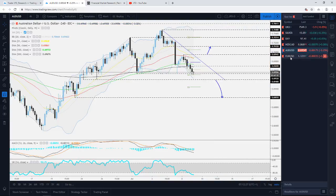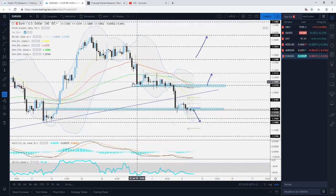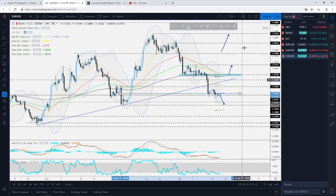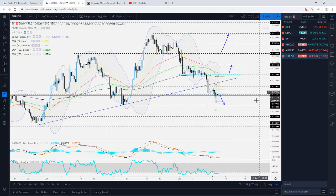And the last pair for this one is the EURUSD, also not looking good. So basically the US dollar is dictating the rules right now. Let me get rid of this highlight area. You can see that the pair is currently stuck around this 1.1215 level.